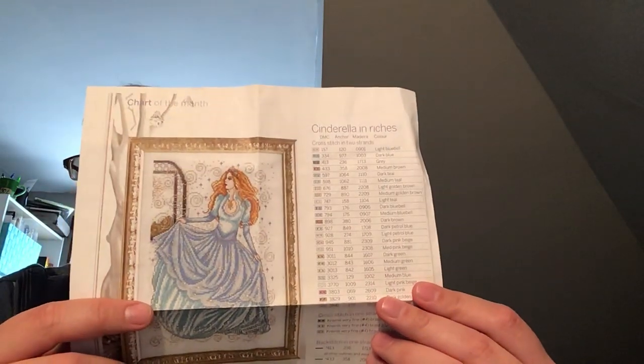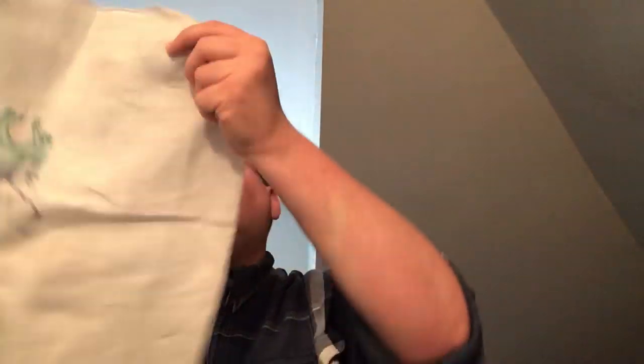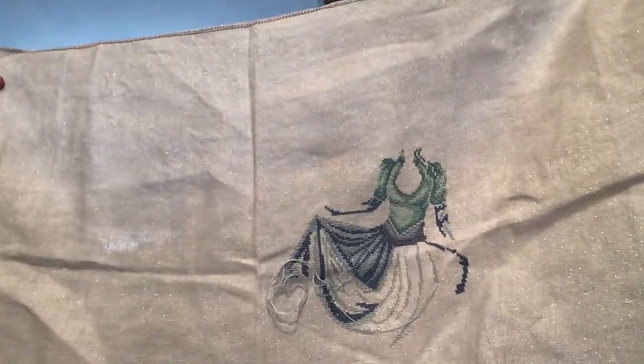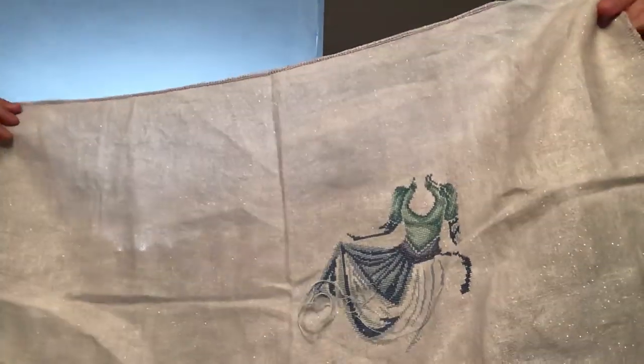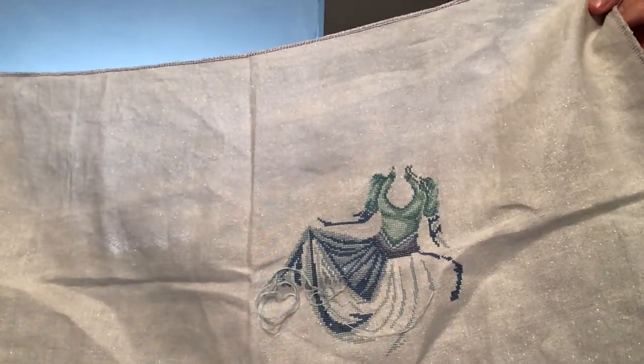From my magazine, this is Cinderella, Rags to Riches. So this is where she's at. I'm going to stitch it all as one piece, so the windows connect to join the rags to riches. This is 32 count opal linen looking glass from Under the Sea Fabrics.